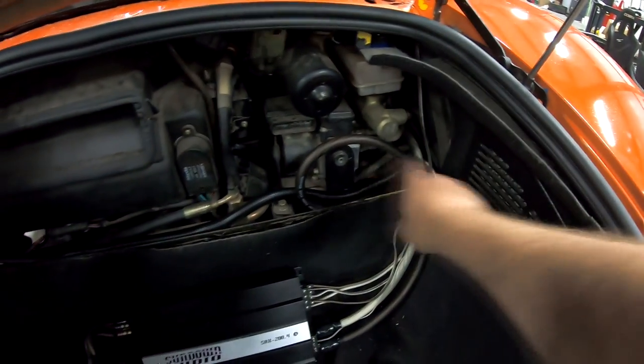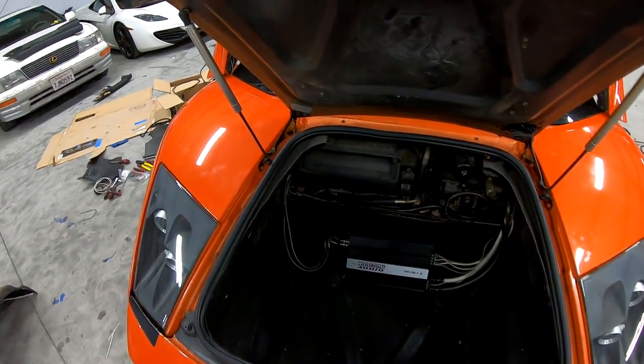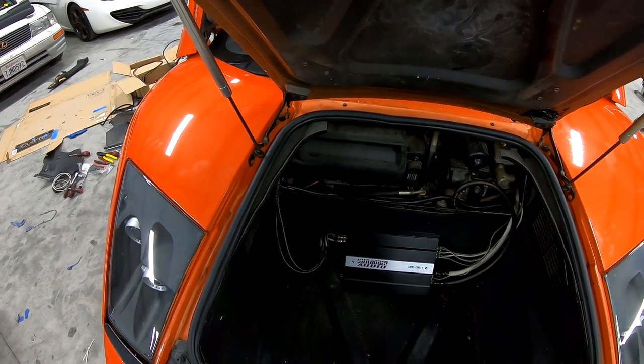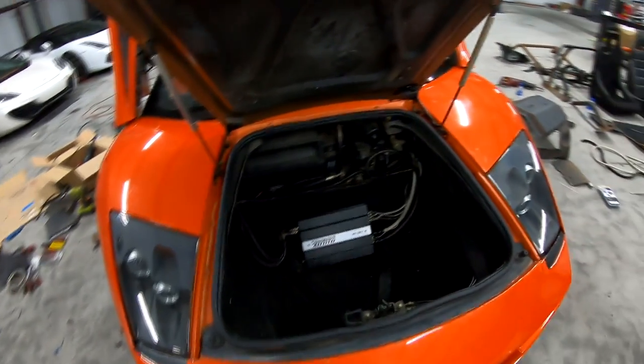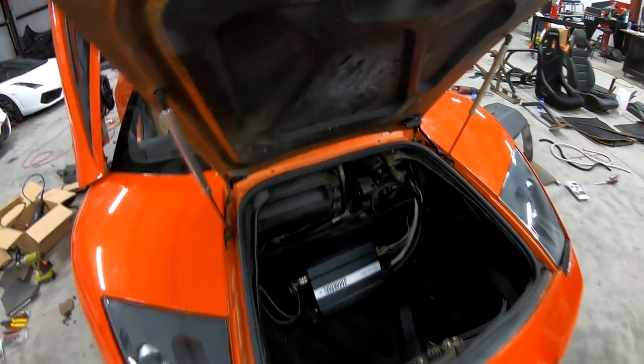Wire loom for all the speaker wires, all that kind of stuff, goes over here. On this side, we have two sets of RCAs, one remote wire, and one speaker wire for the sub. That is the 12-gauge wire coming through there. And then we have the speaker wire. This is where it gets interesting. Each side goes directly to the door from the amp right there. But how did we get there?